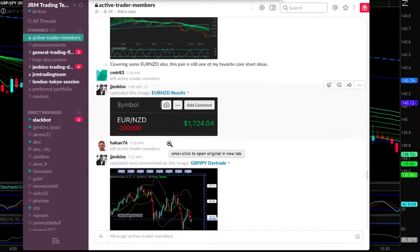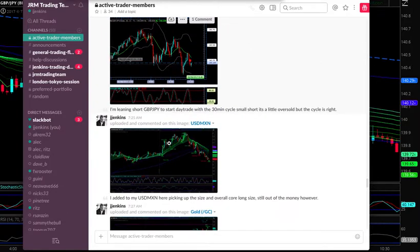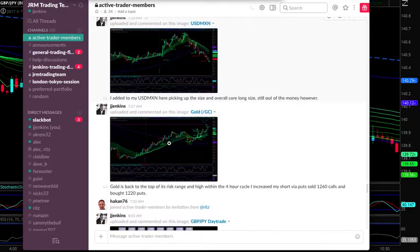If indeed it looks like the euro is going to start to roll back to an intermediate term downtrend, which currently it's in an intermediate term uptrend, so you have to trade that a little bit differently.